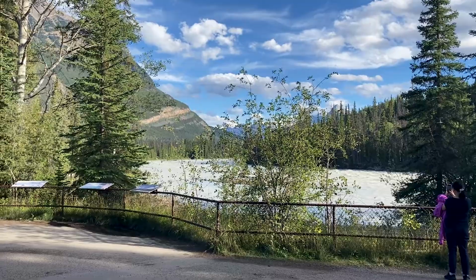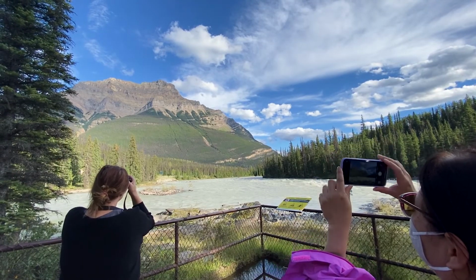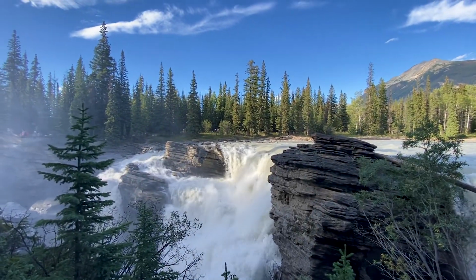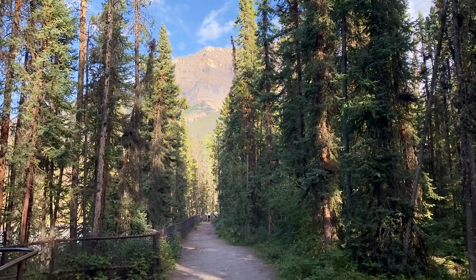Our last stop for the day was Athabasca Falls, where we had 30 minutes to see as much as possible, which is to say, not much. That's another theme of traveling on a group tour. It's frantic sightseeing at a destination before rushing back into the van to head to the next stop.